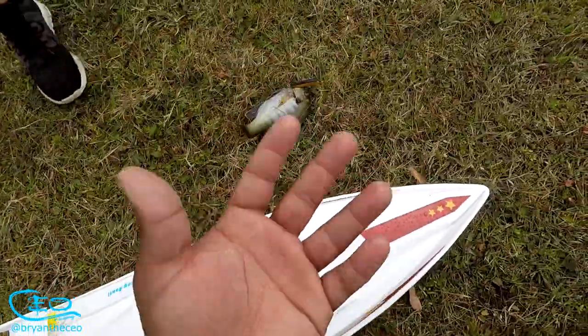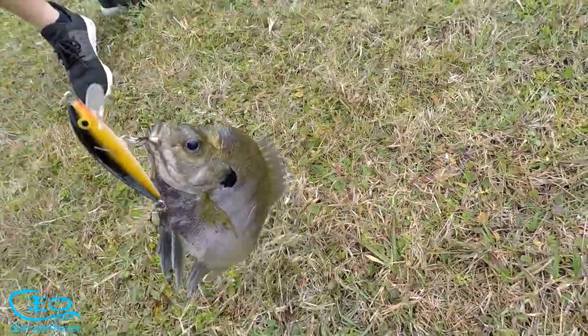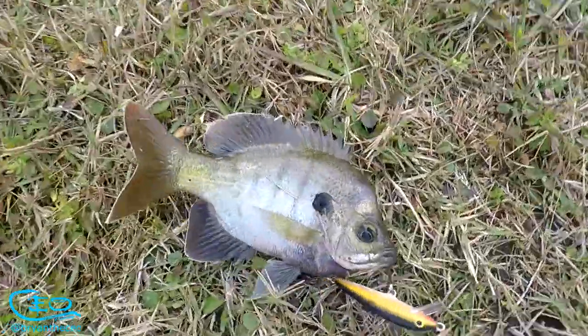Outrigger, it even came with fishing line and hooks. We just decided to use artificial. Bro, we're getting some beautiful fish on it, bro.